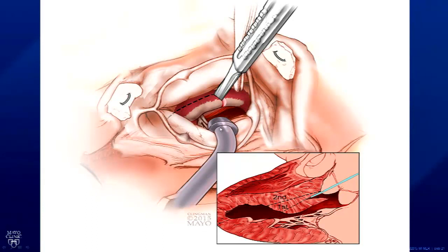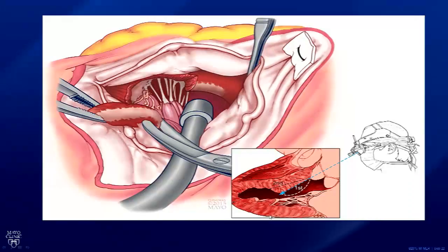So in this slide, you see the knife that's cutting the septum. And you can see in the inset, this is the first incision that we make in the septum. It's important to carry that incision in the septum far enough into the ventricle that you completely relieve obstruction.